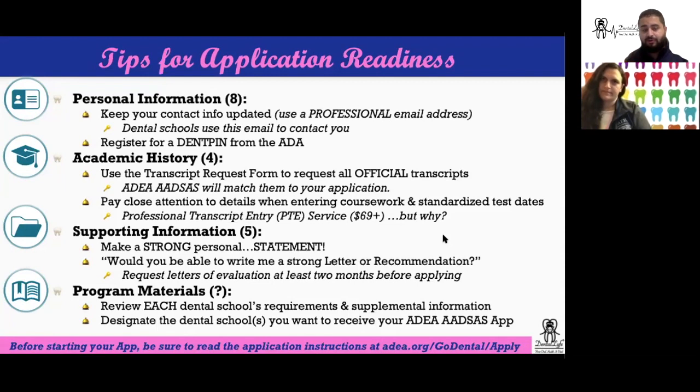So the last part of the application portion of the AADSAS is the program materials, okay? The reason why it's a question mark is it all depends on how many schools you want to apply to. If you want to apply to one, then it's one. Review each dental school's requirements and supplemental information. And you need to designate the dental schools you want to receive the AADSAS application. So before submitting, you need to select, okay, I want to send the application to this school, I want to wait on that school, and so forth. I'm going to go a little bit more into detail later on in the presentation.